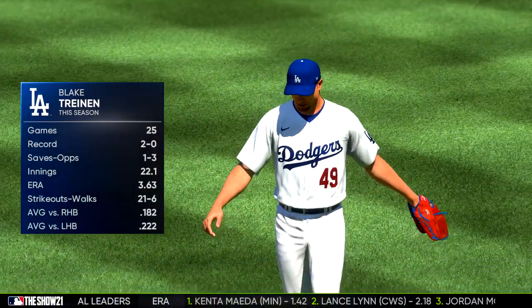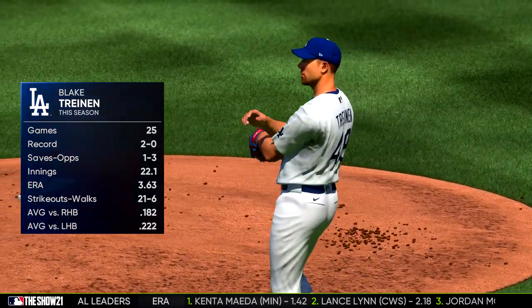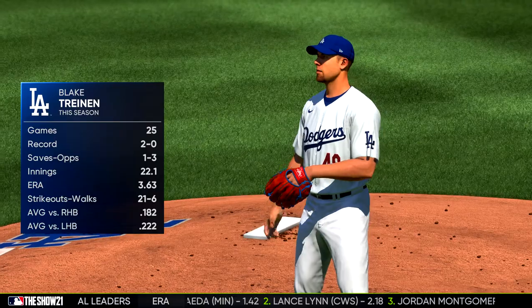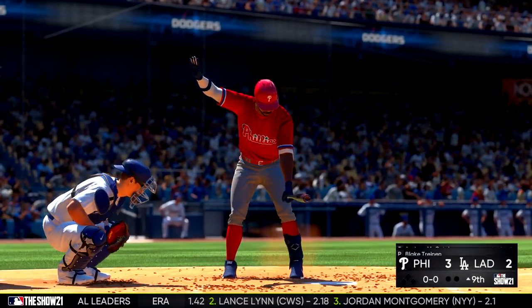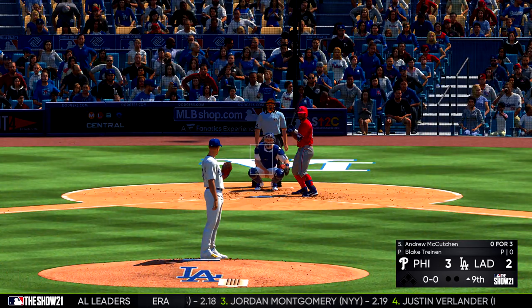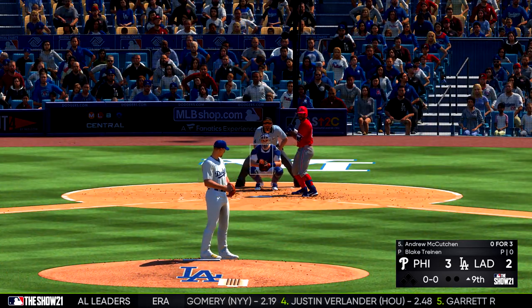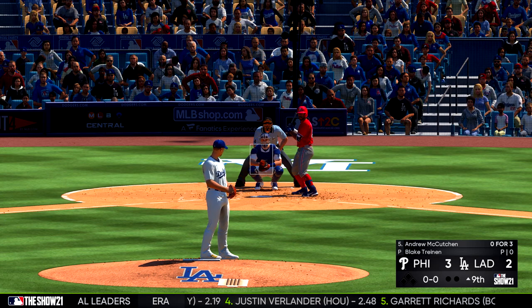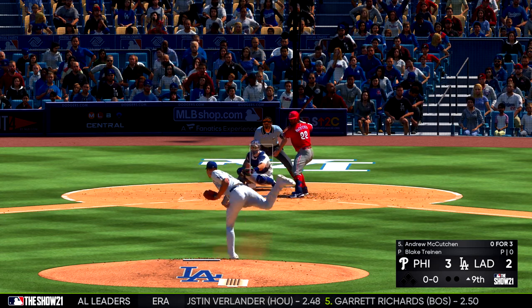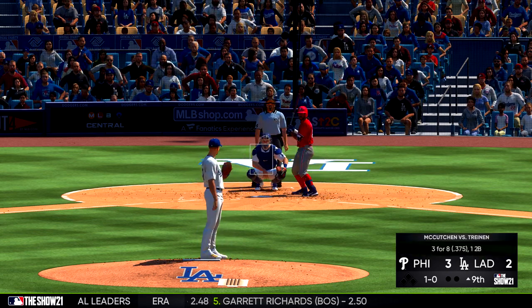Blake Treinen enters from the pen to start the ninth inning as he'll try to keep the score right where it is heading to the bottom of the ninth. Right there. All set for the start of the inning. And coming forward, the veteran outfielder, Andrew McCutchen. Leading off for Philadelphia, the left fielder, number 22, Andrew. First pitch on its way. Here we go with inning number 9 as the first pitch misses for ball 1.